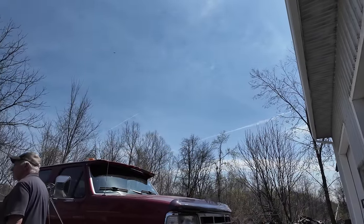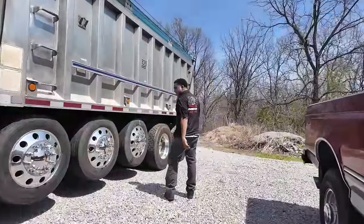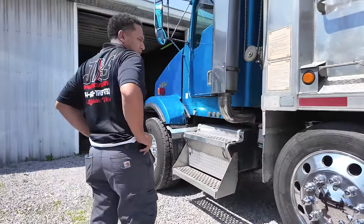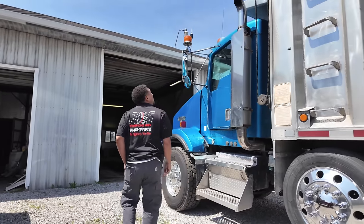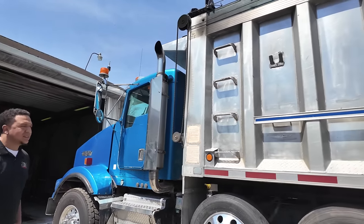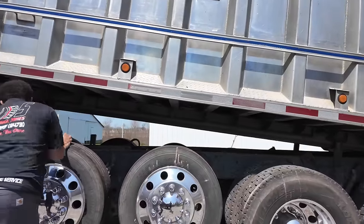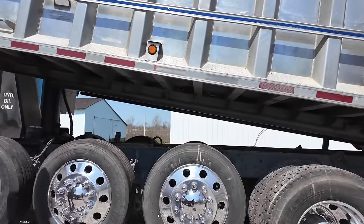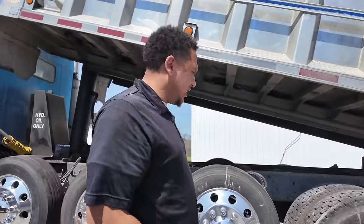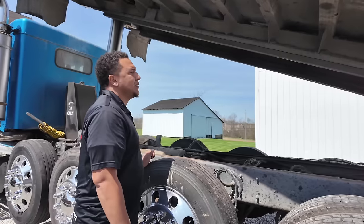It's a '97. It's got a C12 in it, right? Yep. Oh, this thing's clean. Shiny. Shiny white, no smoke coming out of them. That's good. Man, looks like it raises up to the tires. Looks like a good truck overall, man. It's worth it. And it's clean, though.